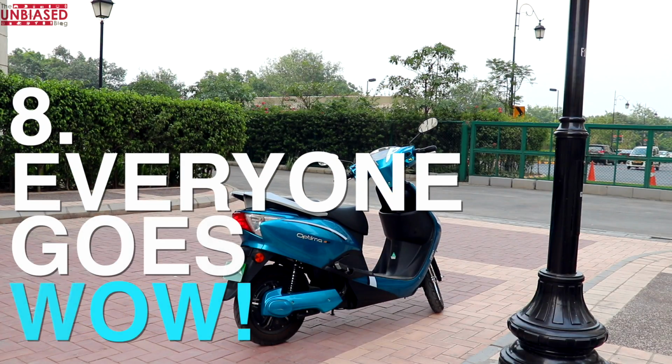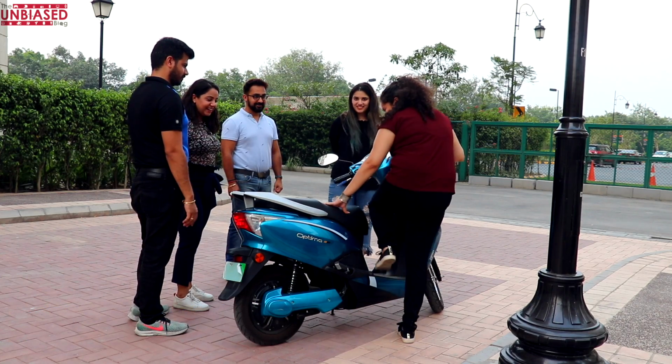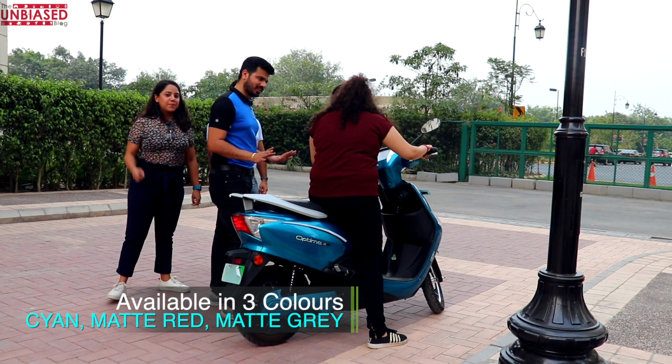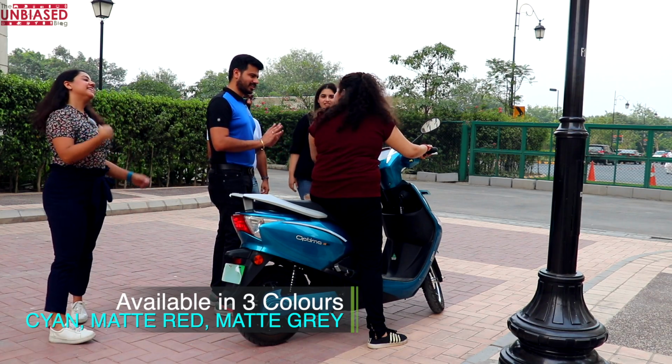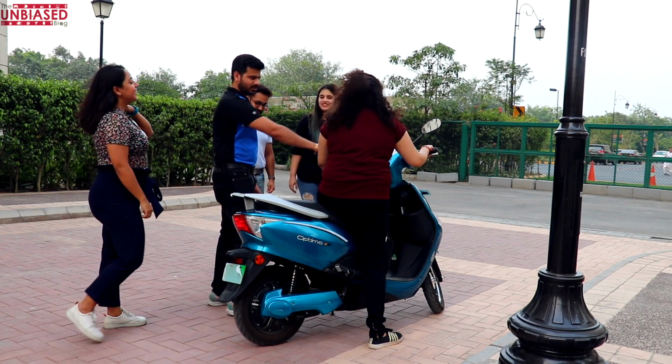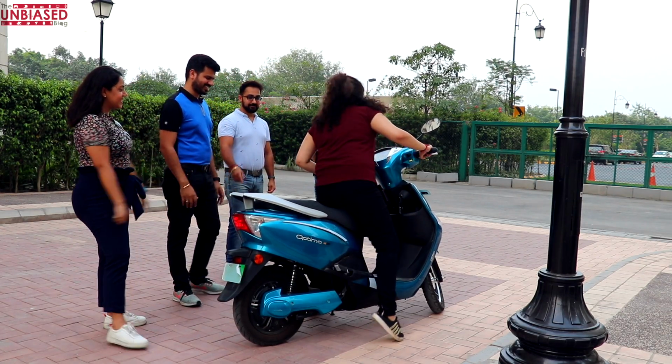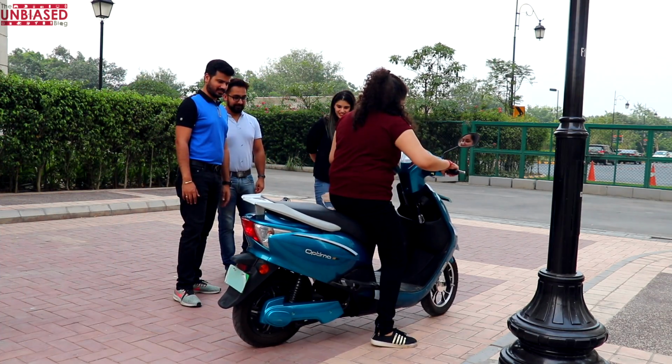Every time we go on a ride, people get curious and ask us all the details about the Hero Optima. They can't believe there is no noise, no pollution, and no maintenance required. You get wow reactions whenever you're riding as all the eyes are on you and everybody wants to try it.